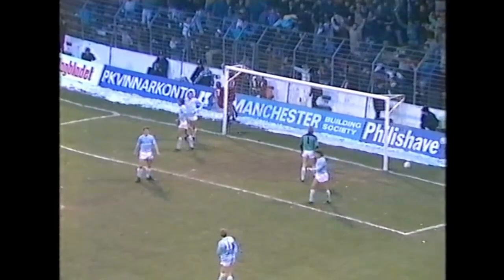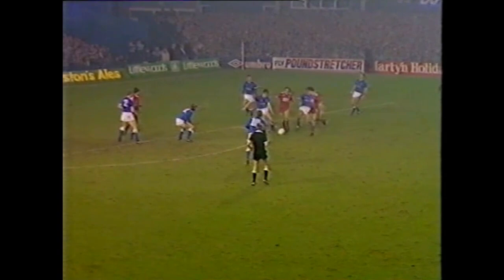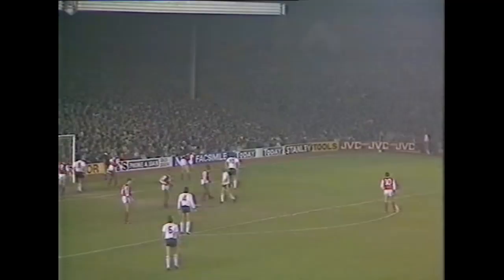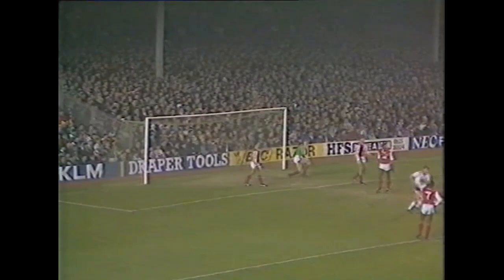A break here by Rush. And Rush has done it again. Just when City looked that they might win the game, Ian Rush, it seems, has taken it from them. Rush. Johnson coming behind. Walsh trying to pull it up for Rush. Came off Gary Stevens. Rush! Yes! It's the old story. Again. Walsh, Rush, oh, goal! Typical Ian Rush.